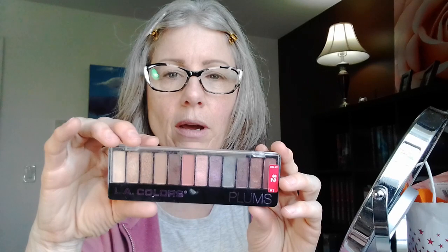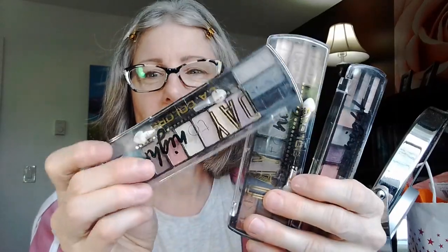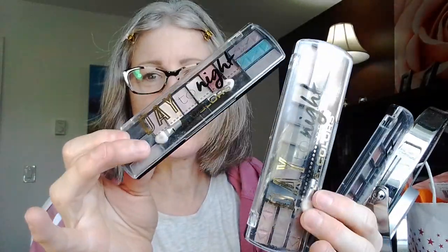displayed during Christmas time. And I picked this up and I loved it so much that I went, you know what? I wonder if LA Colors has more selection. So I went onto their site and sure enough they do. So I got these, and these were $2.50 each, and I love these.